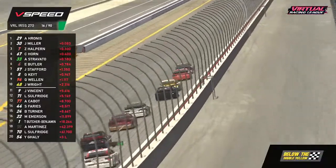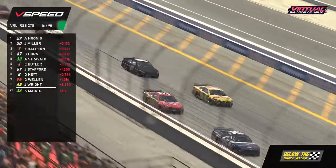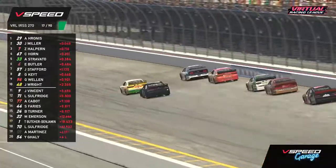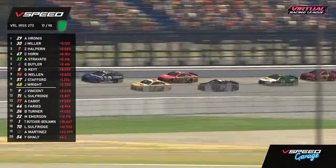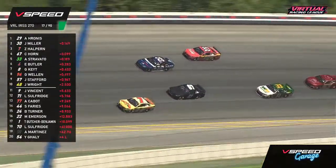And this is not disappointed. Some incidents already in this race. Here comes Zach Halpern. Look at this, trying the slingshot down low. Zach Halpern, who needs the points desperately, going to take the lead away from Angelo Ronis in turn number 1.